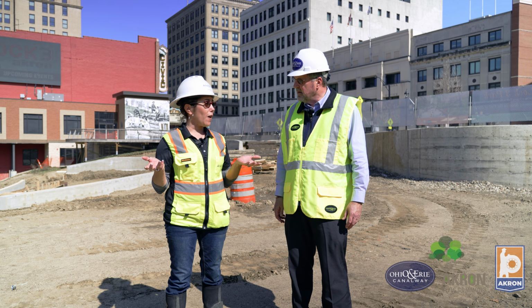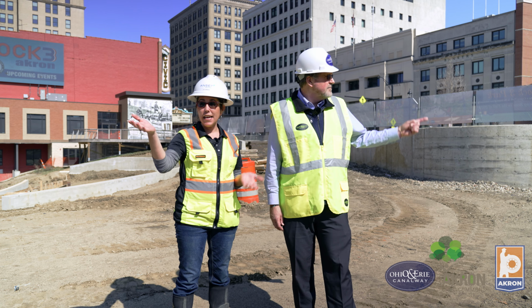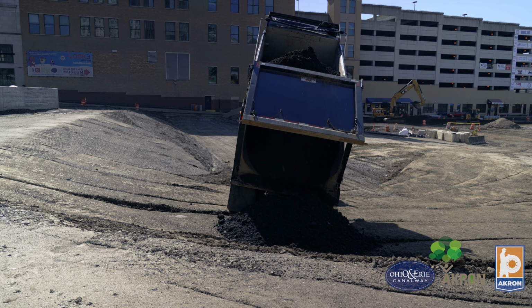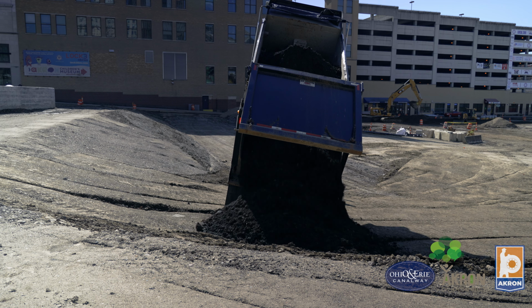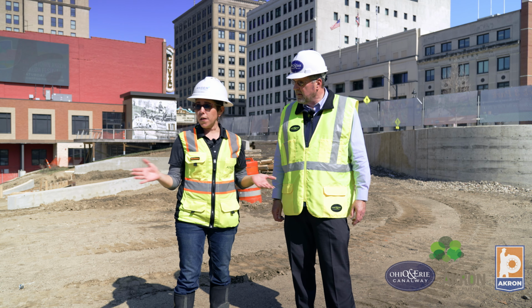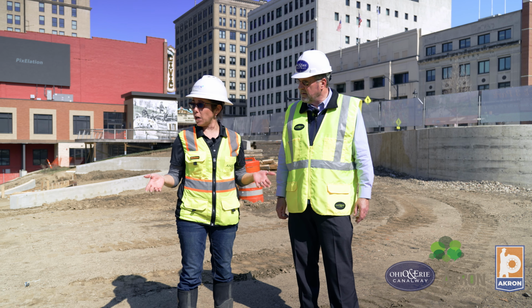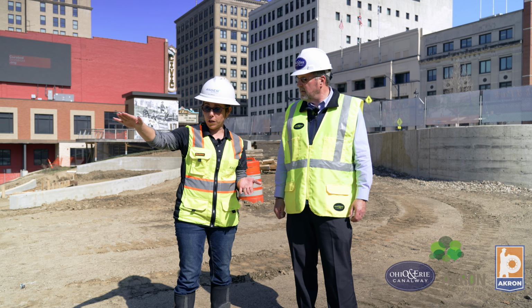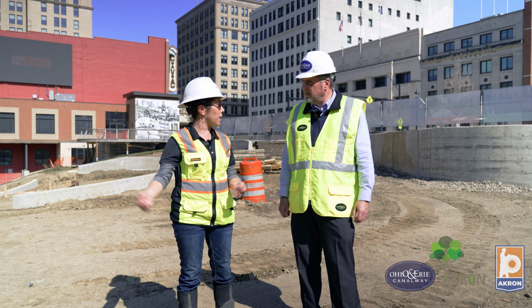There's an enormous elevation change from Main Street down to the pavilion, and so we have to bring in a ton of fill in this area to make that a gradual slope, make it easily accessible. So at this point, what we're standing on has been built up by about 6 or 7 feet of fill, and it will continue to be built up until we have a nice gradual slope down to the pavilion.